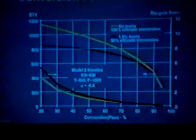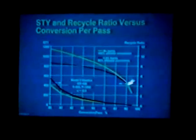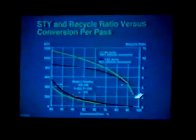The slurry reactor, on the other hand, can operate at high conversions. However, you notice that this is a smooth curve, actually. This is computer generated, so. But the space-time yield tails off rapidly and you get over 90% conversion.